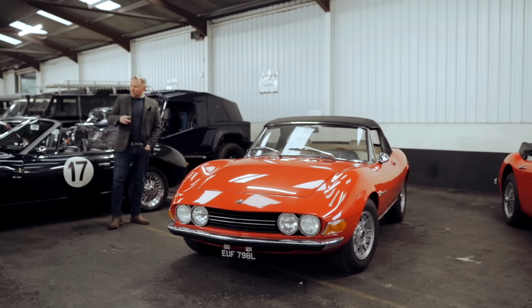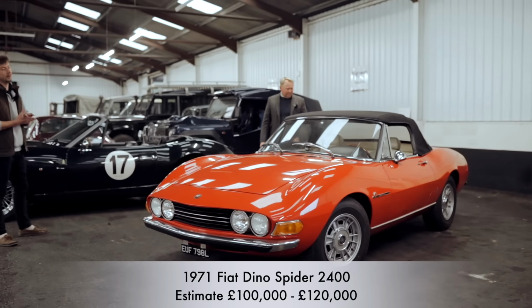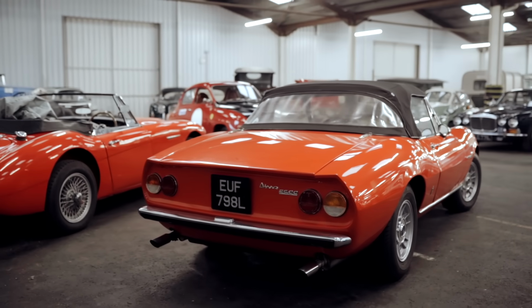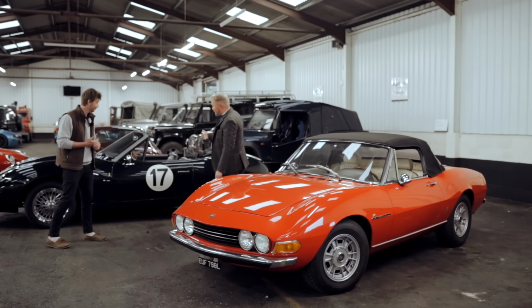Oh, wow. That's the Ferrari Dino engine, is it, I guess? I believe it is, yes. Yeah, 2.4 V6. Guided at just 100 to 120,000 pounds. So it looks like great value for one of these. I remember when these were 40 grand, oddly enough, many years ago. But if you can't quite afford that, we've got another offering for you here.